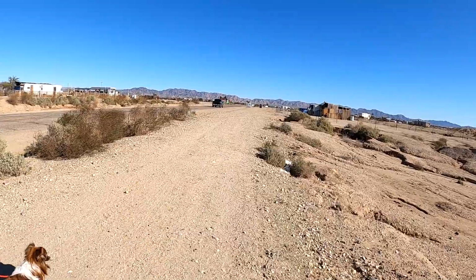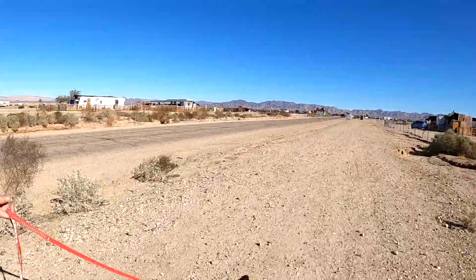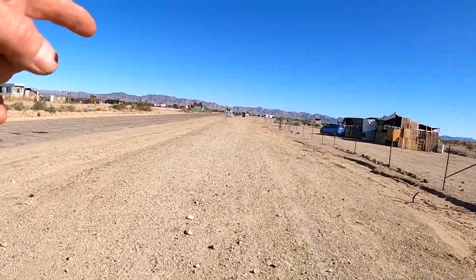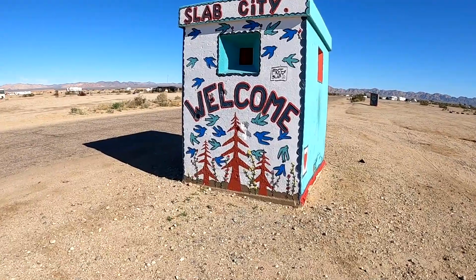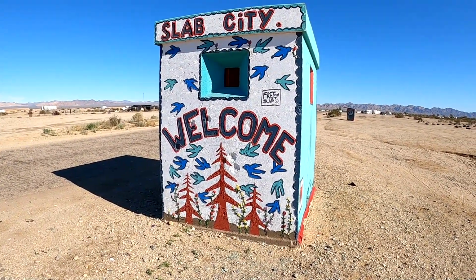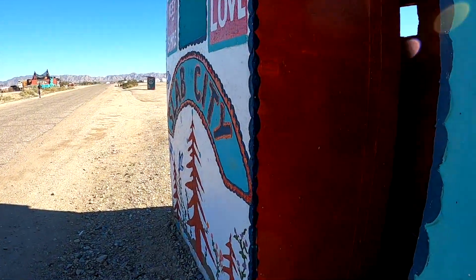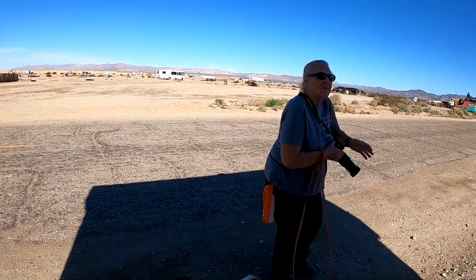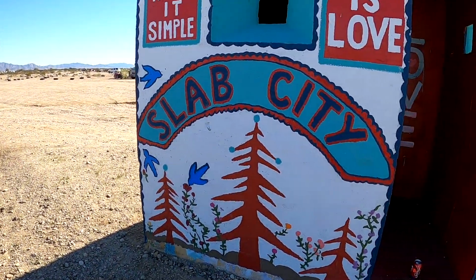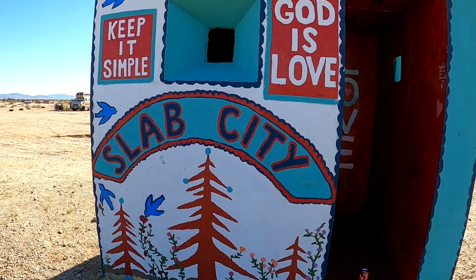Walking up the road to the rest of Slab City. Actually, this is Slab City up here. So what is this thing? Huh. Just a little concrete enclosure. It's all concrete, decorated all up. I wonder what it started out being. Probably something left over from the military. Yeah, maybe a guard station or something.